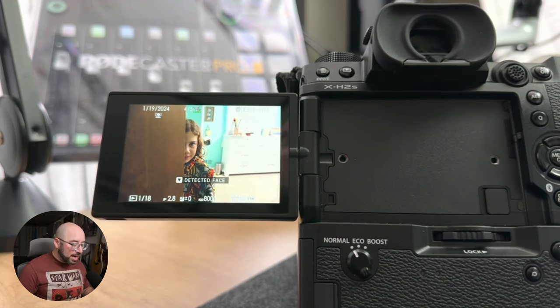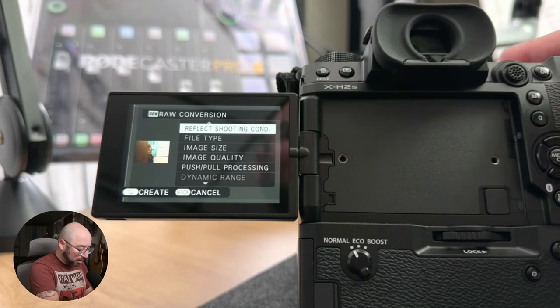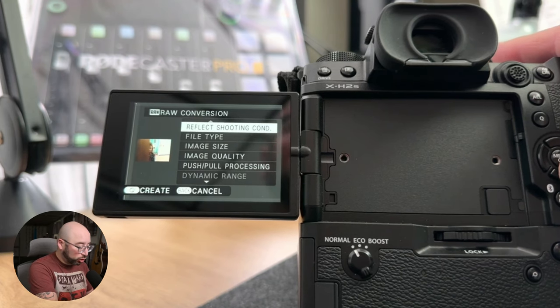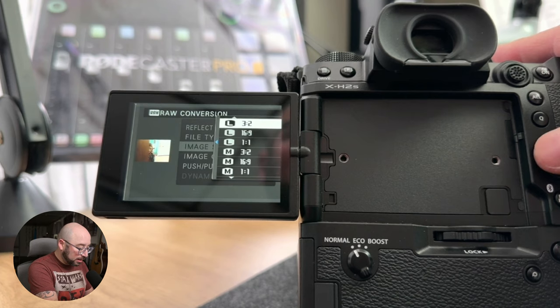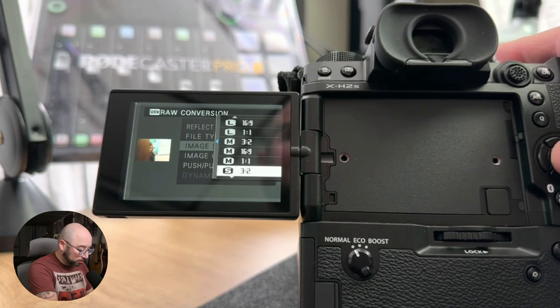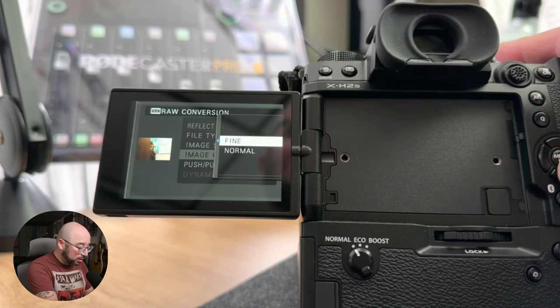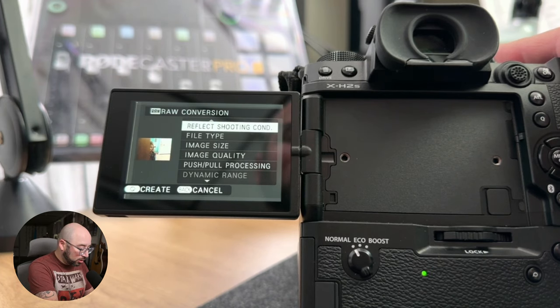Now, the way that I have set this up is that if I hit the Q button on the Fuji camera, it is now RAW conversion. If I go to file type, it's set to JPEG. Image size is going to be small because I don't need it to be huge. Insight does not need it to be huge. It is on normal quality. And then I just go and I process.